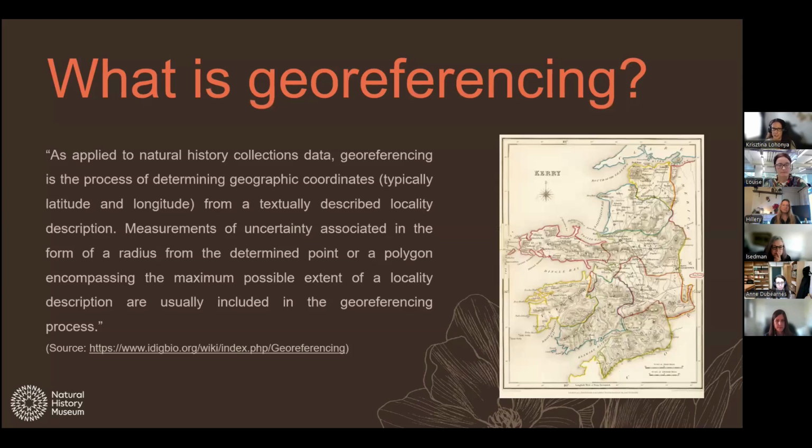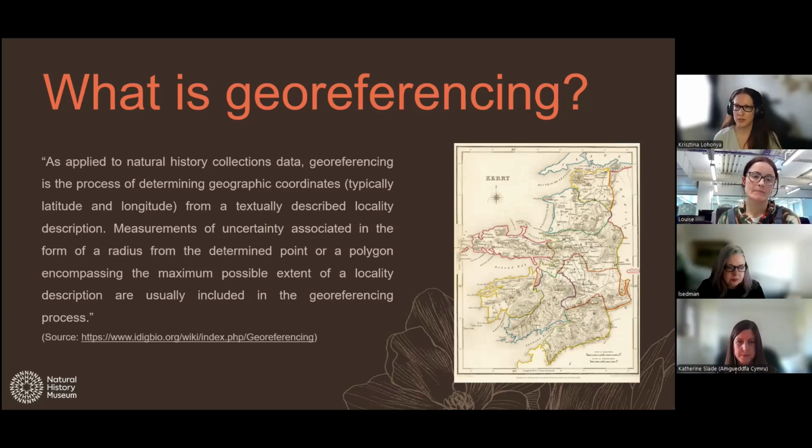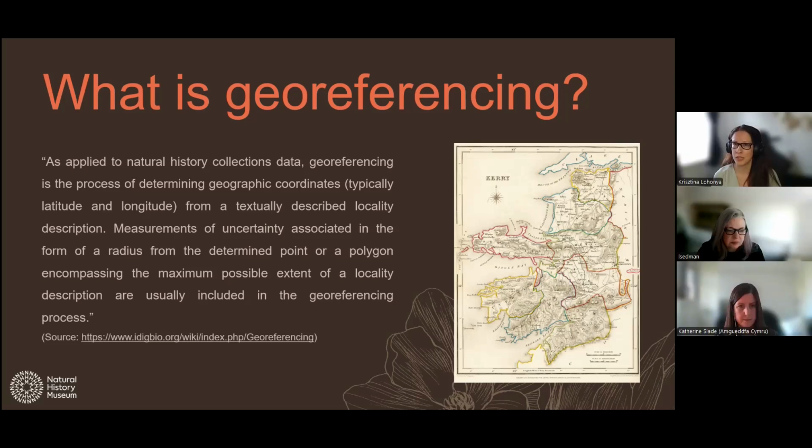So, what georeferencing is. I grabbed the definition from the IDIG-BO website, but generally, georeferencing is a process of determining geographic coordinates for a location, which is usually presented on our label, essentially putting the specimens in our collections on the map and building a database with these points on the map, providing a data set for further research.